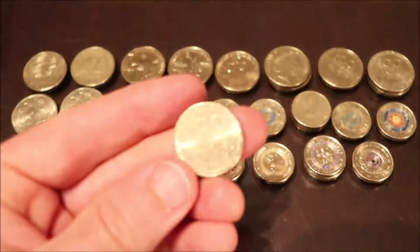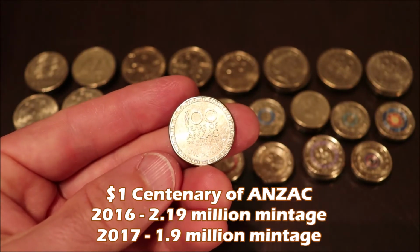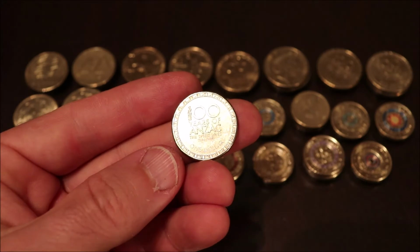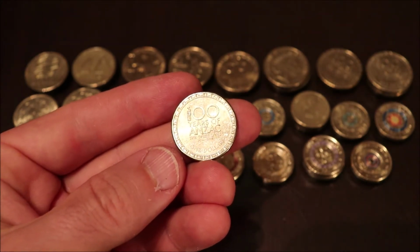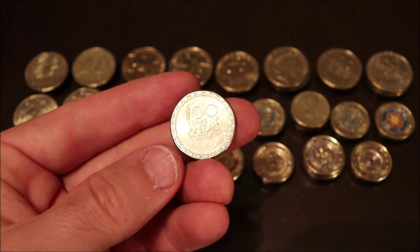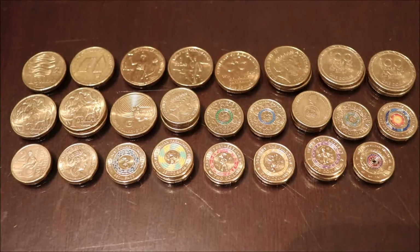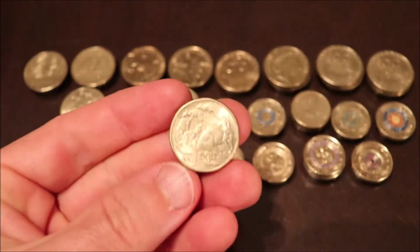The centenary of Anzac this week I found 1 2016, which is 2.19 million, and, can't even talk, 2 2017s. Try saying that 3 times really fast. 1.9 million of those. So they keep coming in, those coins. Supposedly low mintage, I always find at least one.